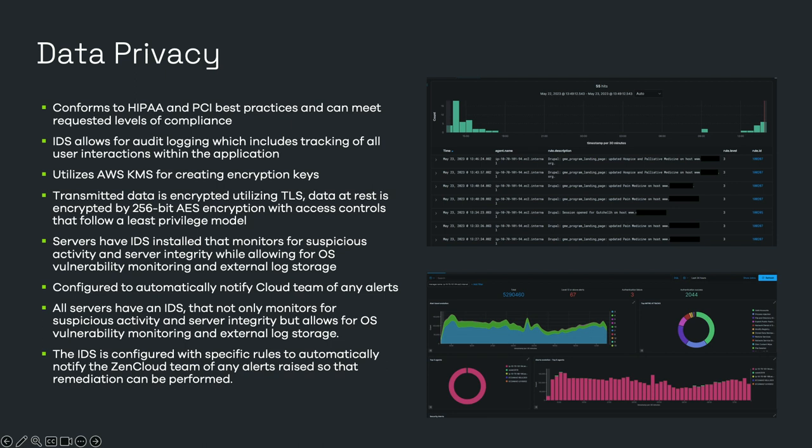around the application as secure as possible. So we're also looking more specifically at HIPAA and PCI compliance and best practices. Again, having an IDS in place with audit logging, tracking all the interactions in the application, making sure that we're encrypting data in transit and at rest, and then configuring the IDS to have any changes, any alerts, trigger our cloud team proactively, automatically, so that as things change in the environment or something doesn't look quite right, whatever that might be, we're getting those regular alerts, and we have a team that's constantly looking at it and constantly making enhancements.